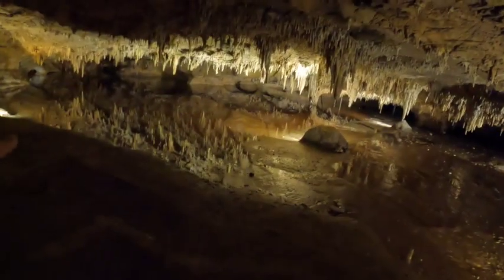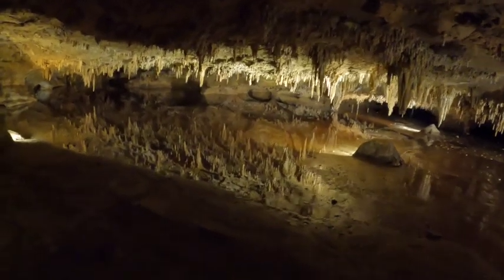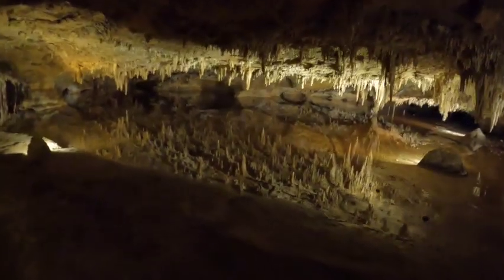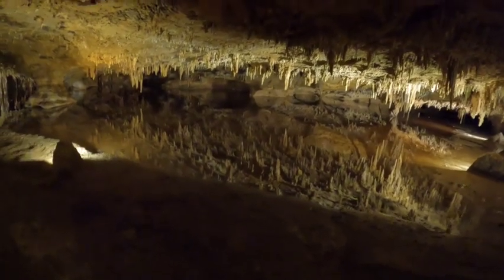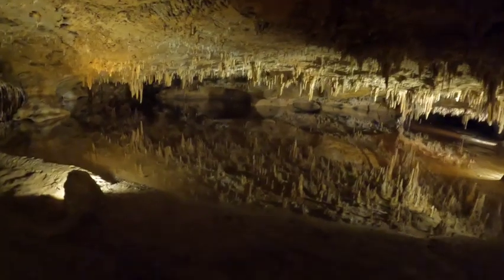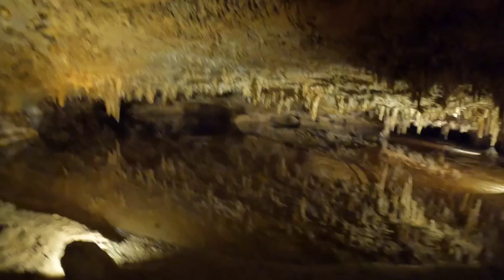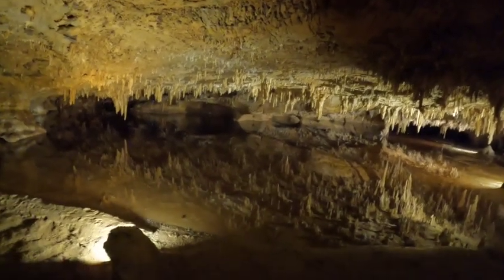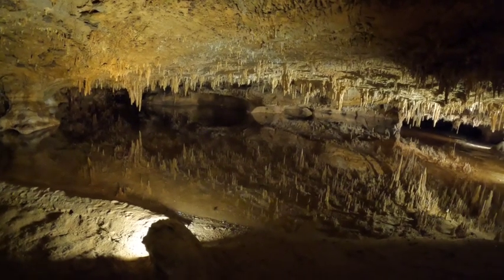Hold your breath, Dad. We're going to a cave. That's not down. That's water, the reflection from above. That's sick. That's so cool. That is pretty cool, don't you think? It looks like that is down there in the water. So the reflection makes it look like it's the opposite, doesn't it?